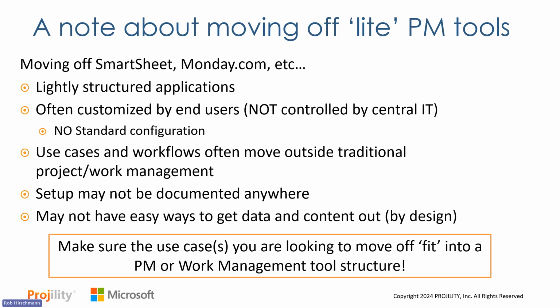So when you're looking at coming off of Smartsheet or Monday or Asana or Basecamp or any of those, the real big question you want to ask first is you want to make sure the use cases you're looking to move actually fit into what a project or work management tool does.